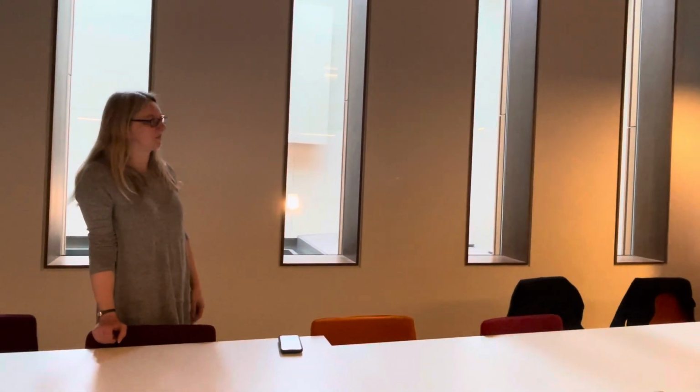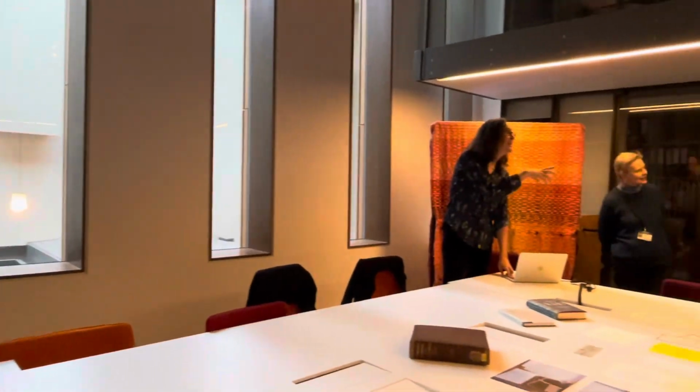And when OUP agreed to publish the dictionary in 1879, he moved to Oxford and built another one in his garden. It got destroyed in the 30s, so it no longer exists. Yeah, but these are the slips.